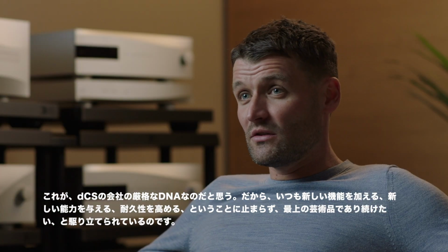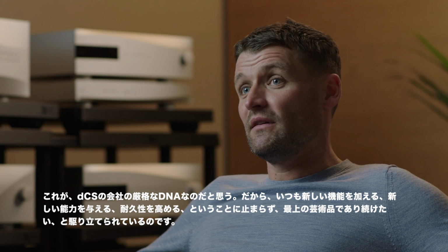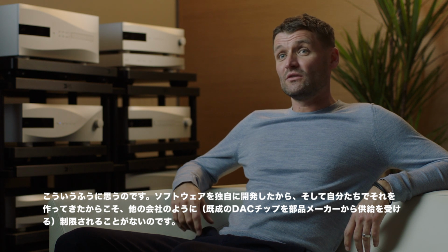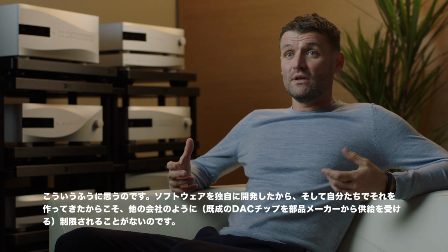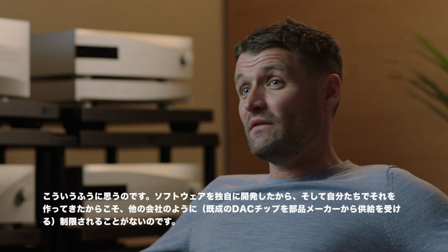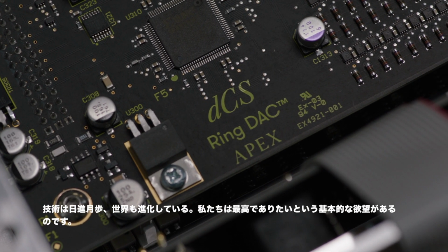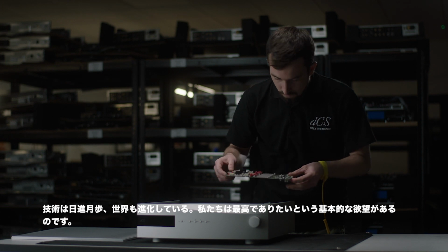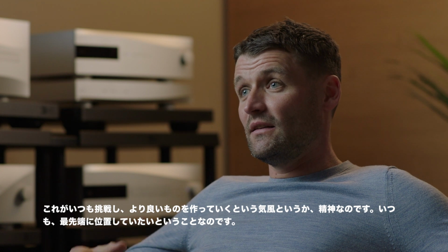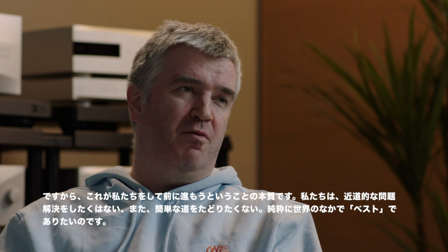So there's that constant drive to add new features, add new functions, improve reliability, but also kind of stay state of the art, and I think because it's all proprietary software that we develop in-house and it runs on our own boards and platform, you don't have the same constraints that other companies have. The world is always improving, technology is improving. We have a very fundamental desire to be the best. So it's that kind of ethos of just continually trying to remain at the forefront. And that's what drives us.